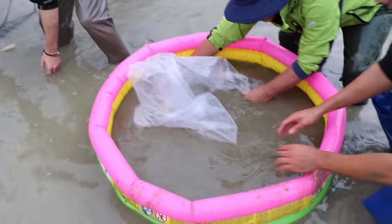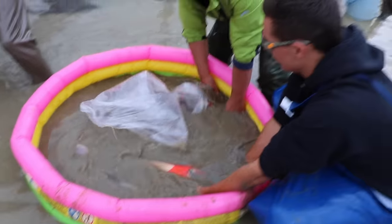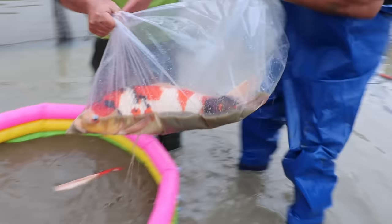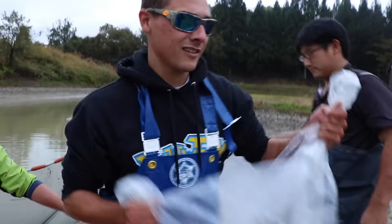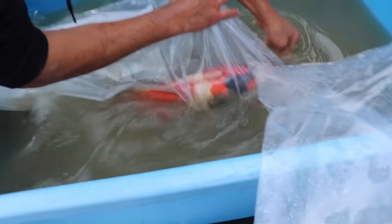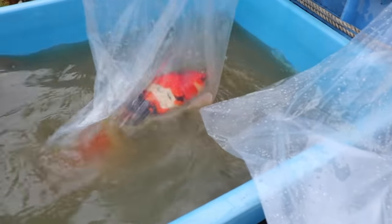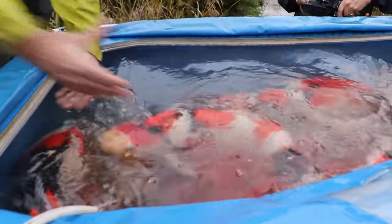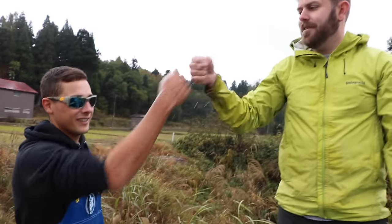So we gotta get a bag, and I'm gonna help him grab a beautiful, oh, he already got it. Ready? Here we go. Here you go, buddy. All right, put them right in the tub right there. Right in. All right, now we're gonna get them in the tub. Gorgeous. Here's some nugs, brother. Nice work. Woo! Guys, that was freaking epic.